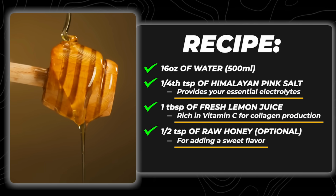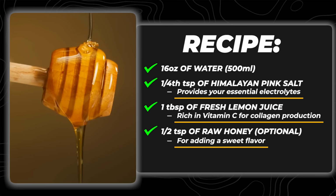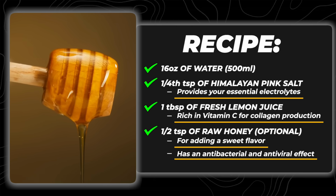I know some of you are sugar addicted. You like the sugar, you want a little bit of flavor, or you won't drink it. And also keep in mind, honey has antibacterial and antiviral effects. So I don't mind. Add a little bit of raw honey.